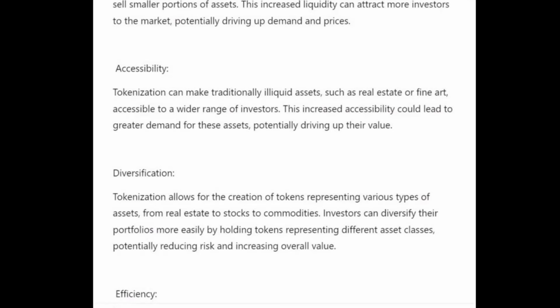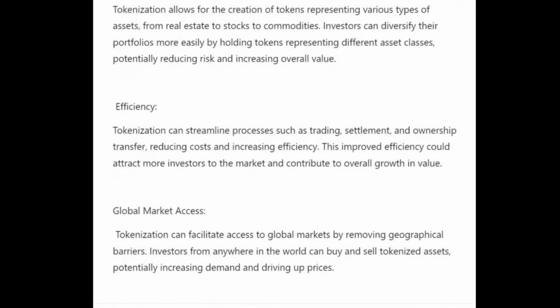Also, diversification. Tokenization allows for the creation of tokens representing various types of assets, from real estate to stocks and commodities. Investors can diversify their portfolios more easily by holding tokens representing different asset classes, potentially reducing risk and increasing overall value. There's also efficiency. Tokenization can streamline processes such as trading, settlement, and ownership transfer, reducing costs and increasing efficiency. This improved efficiency could attract more investors to the market and contribute to overall growth and value.